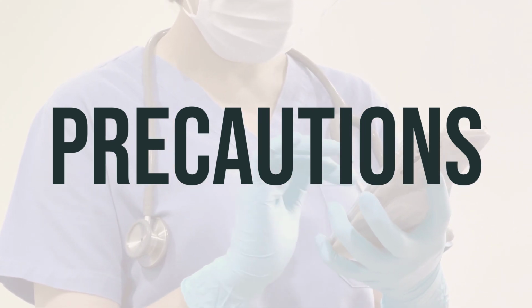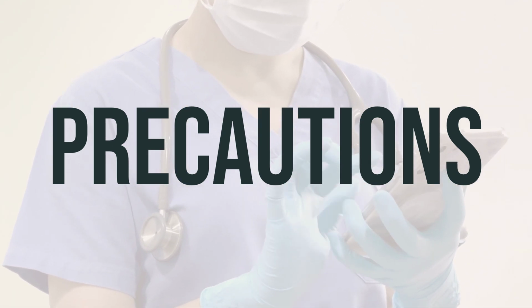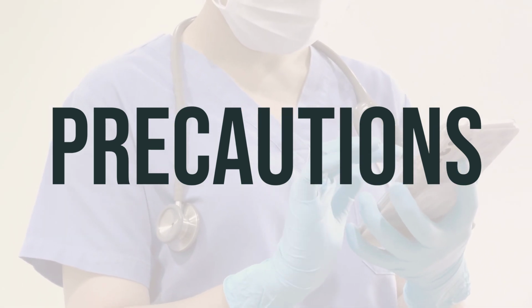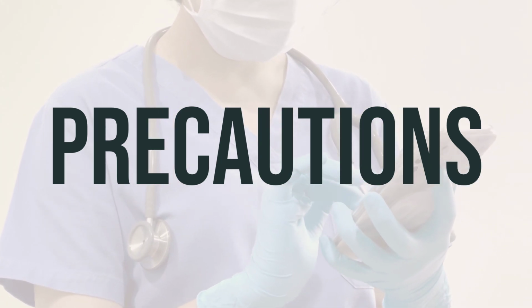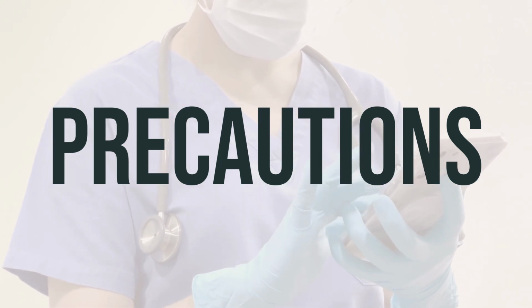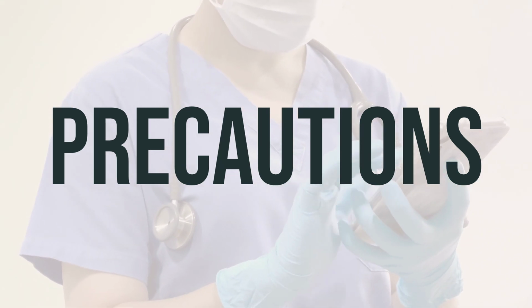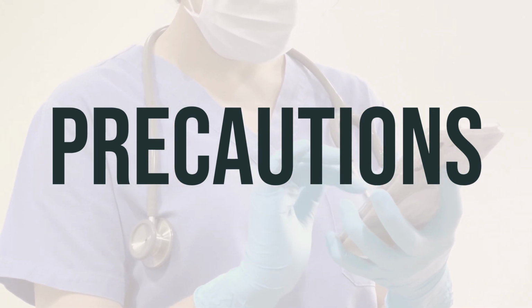It's also important to let your doctor know if you've been exposed to any infections recently. Be cautious with sharp objects and activities that may lead to injury, as Etoposide can increase your risk of bleeding and bruising. This medication may also cause dizziness, so it's best to avoid alcohol and marijuana, and avoid driving or operating machinery until you know how this medication affects you.